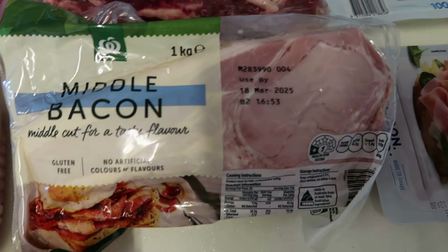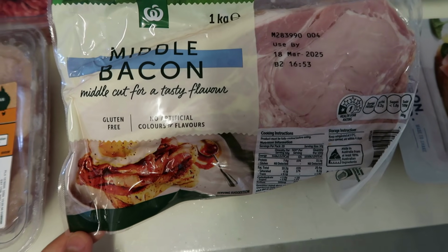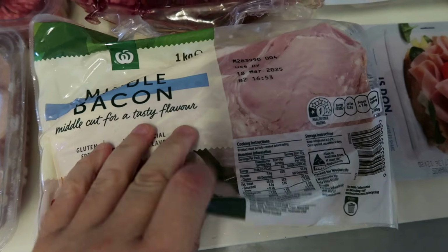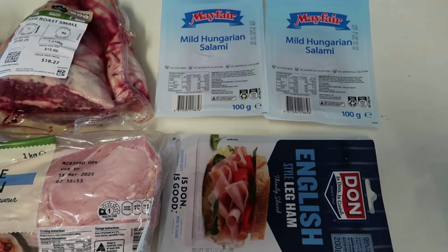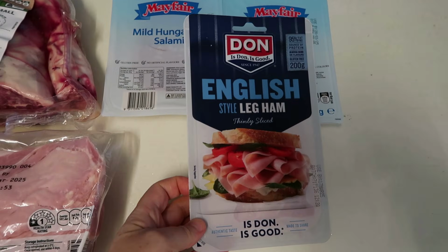I've got some middle bacon rashers for $13.75, just our normal one. We'll have some of this maybe on the weekend, or make a fried rice out of it, and I'll just freeze the rest of it. But I do like fried rice, you know, with bacon in it. That's really nice. Hungarian salami, that's gone up now. It's $2.50 a packet. I used to pay like $1.80 or something.